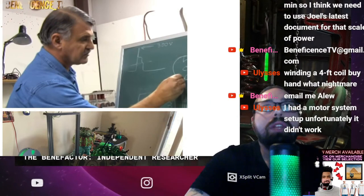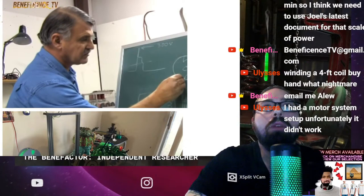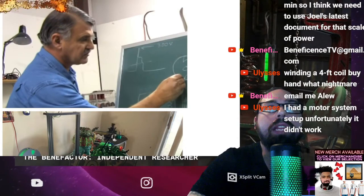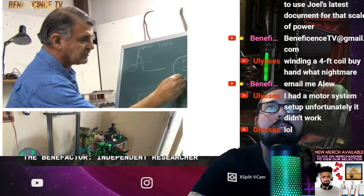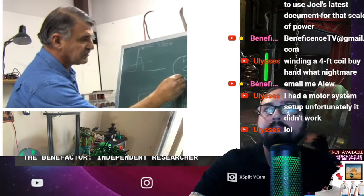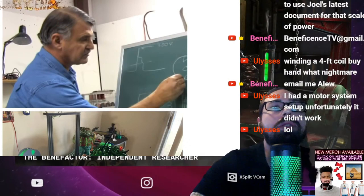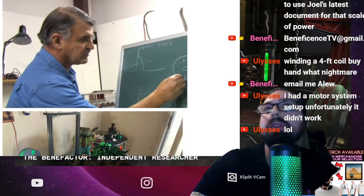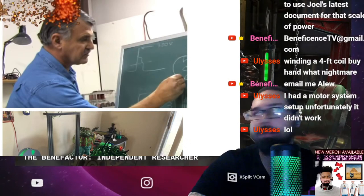So yeah, we're going to transition to an intermission while I get set up for the interactive mini lab, where I go over the Lightning Thief device and some of its basic functions, how you set it up, all that good stuff. So stay tuned for more right here on the Benefactor's Guide to Free Energy Devices.